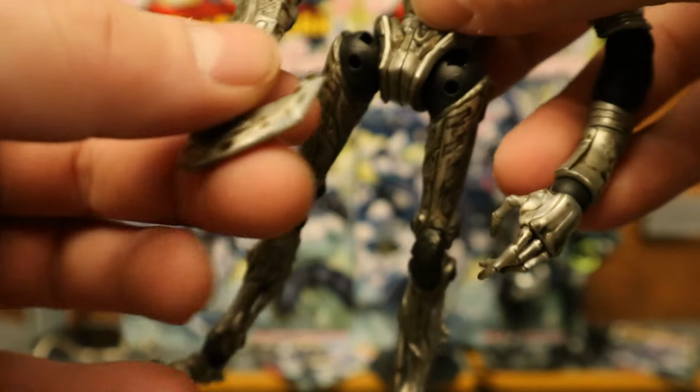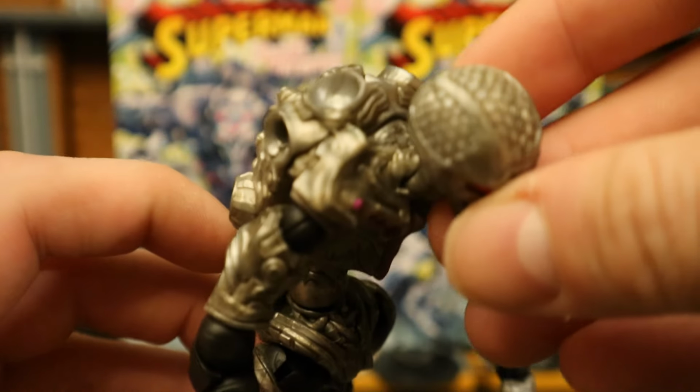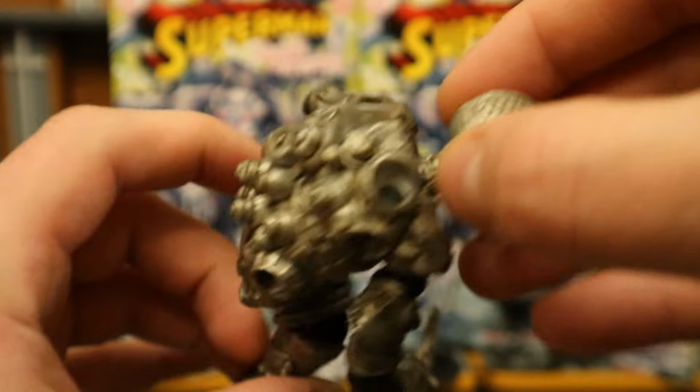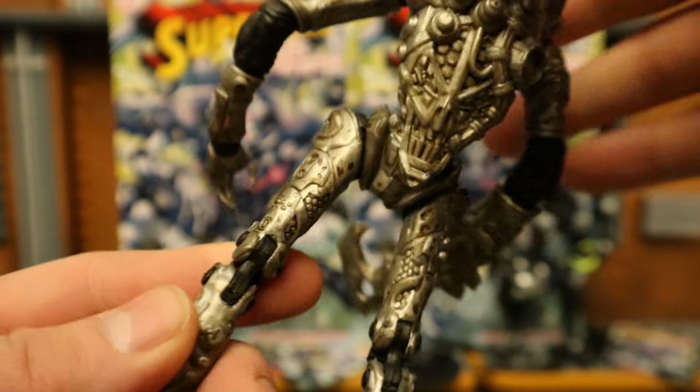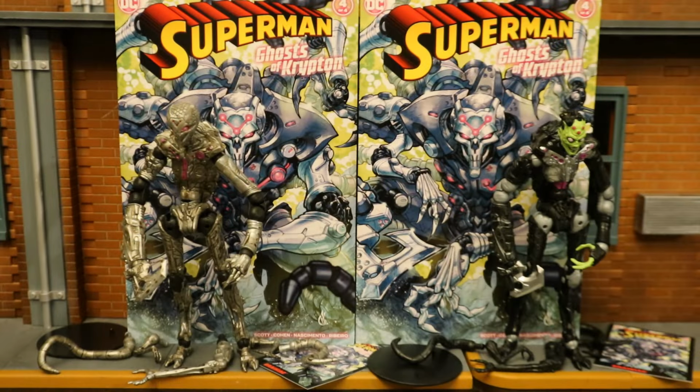He's got this sort of hook for a hand here and a regular hand on the other side. The sculpt is just fantastic all over this guy. I mean, look at the texturing on his head. Whoever sculpted this did a fantastic, intricate job. Very nice. And then there's the Platinum Chase variant.